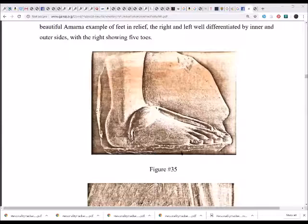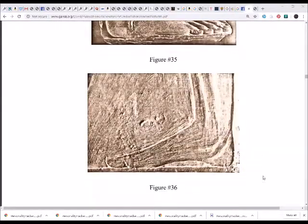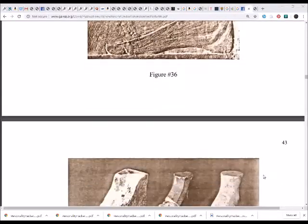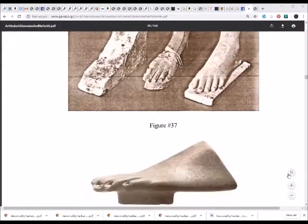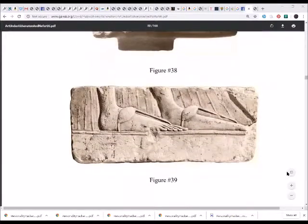And look here, look at the detail on the foot. That's absolutely stunning. And there are little sockets where they would inlay stones for toenails. Look at the sandal detail. And here's a model for making the feet that artists would use to make more feet. Look how realistic those are. They're beautiful.